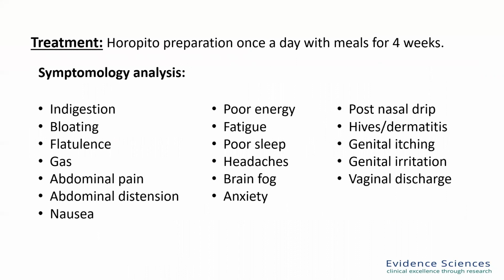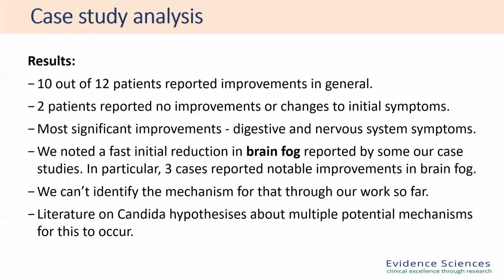Now, when we initially screened our patients, we actually screened them for these symptoms that you can see listed on this slide, which in the literature are symptoms that are commonly associated with candida overgrowth. Now, as you can see, patients were given a Horopito preparation once a day with meals for a period of 4 weeks. And this is a summary of the results.